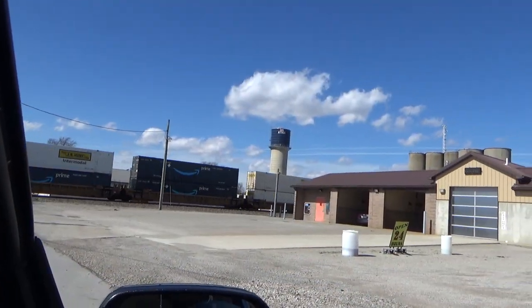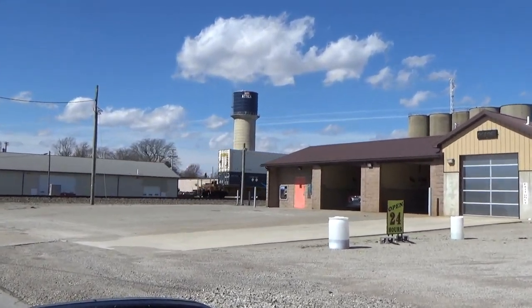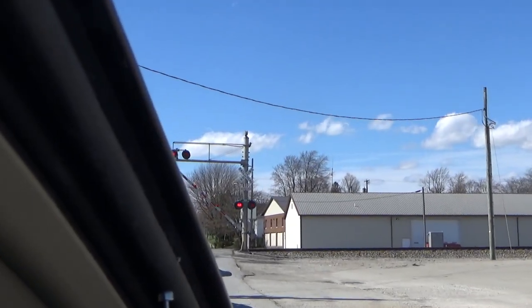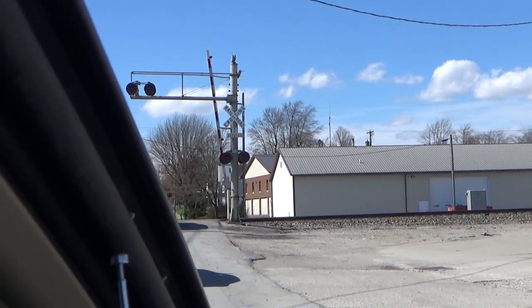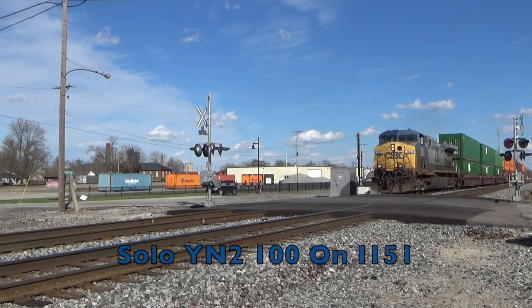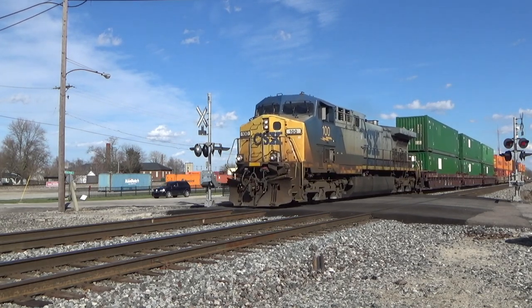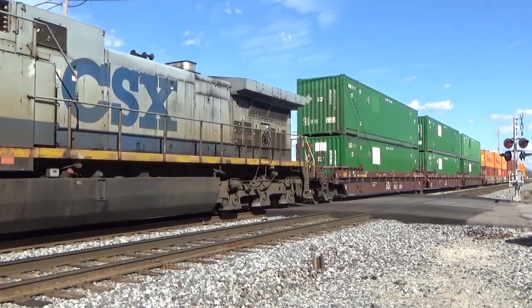We would end up getting a northbound intermodal on the Sandusky District at Attica, Ohio. Basically, it was a total surprise to see something on the Sandusky District. Back here at Fostoria now, here comes I-151 with an AC-4400 YN2-100 leading the way on 151 towards North Baltimore, Ohio.